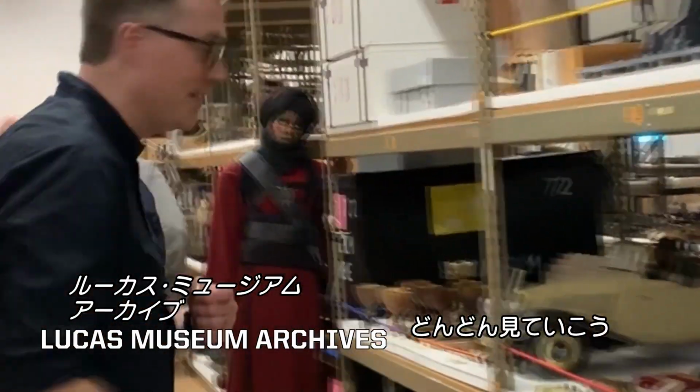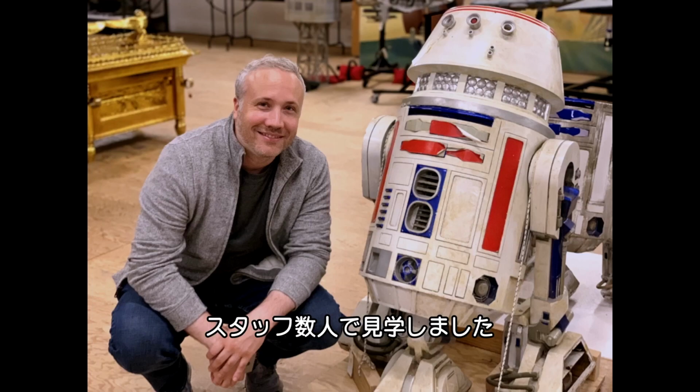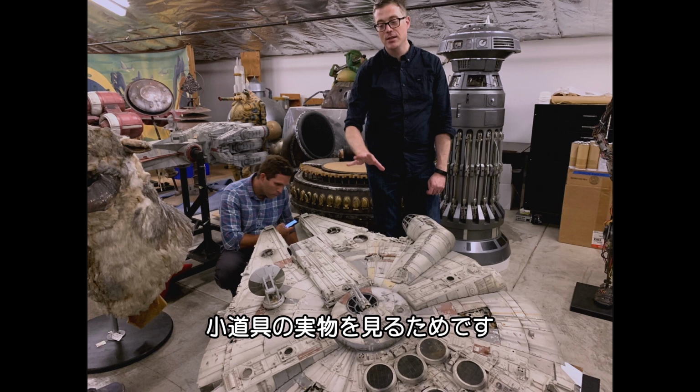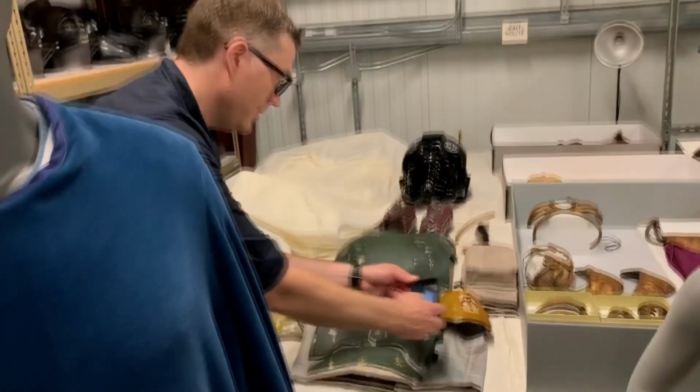Let's keep it moving. It's so crazy. A small group of us got to go visit the Lucas Museum archives and see what the props looked like in person. What is that? I don't know.